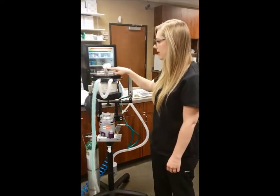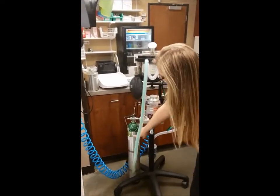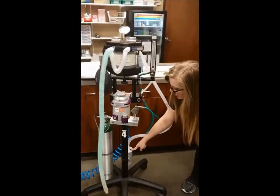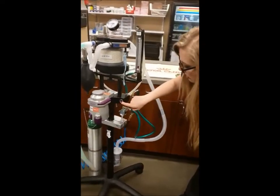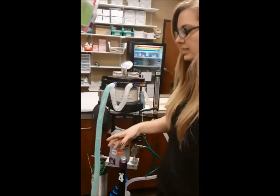Here we have our pop-off valve, manometer. This is our vaporizer. Over here we have our O2 tank. This is our regulator, and this is our scavenging system. We also have our oxygen flush valve right here. I'll go ahead and demonstrate how to do a leak test.